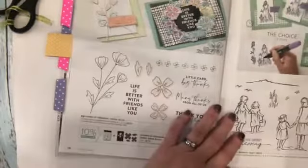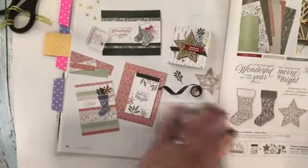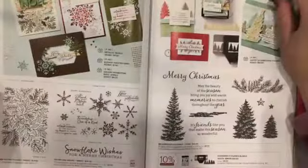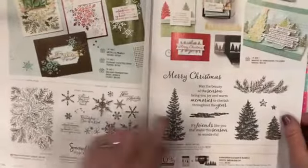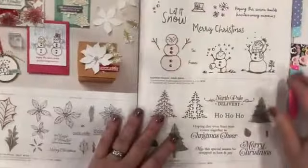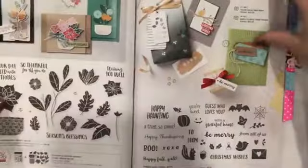And let's see what else we have here. There's some nice Christmas stamp sets and paper in this catalog. Quite a few that are coming back. This one, this one, this one, these are all coming back.